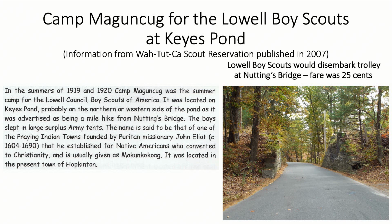The right-hand side of the map shows the abutments on Tenney Road. This is where they used to embark. There was a bridge over those abutments on Tenney Road. That's where the trolley ran. And the fare from Lowell to Westford was 25 cents.